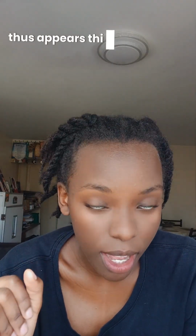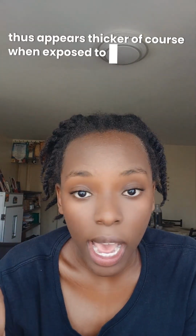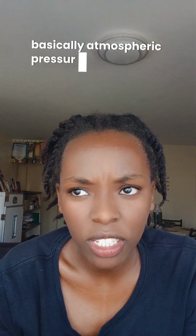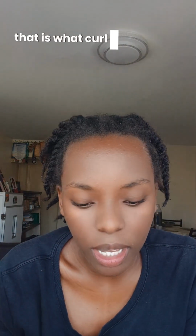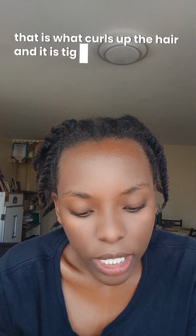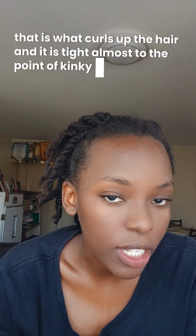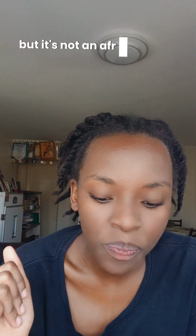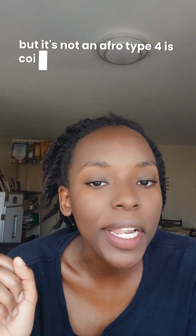Type 3C has smaller curls, thus appears thicker, of course, when exposed to moisture or humidity. Humidity is when you're outside, basically, atmospheric pressure. That is what curls up the hair. And it is tight almost to the point of kinky. So it shrinks to the point where you might say that's an afro, but it's not an afro. Type 4 is coily.